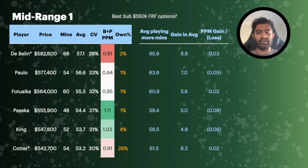If you're umming and ahhing between Cotter and Max King, I do prefer Cotter slightly. He has got the dual status as well, and I just feel like there's more upside to him as a player. He's probably got that ability to get attacking stats more than someone like Max King. Max King I look at as a very steady Eddie, good for maybe the 55 to 58 points. And if that's what you're after, I think he's still a fairly decent option.